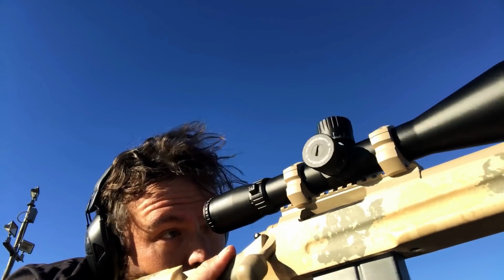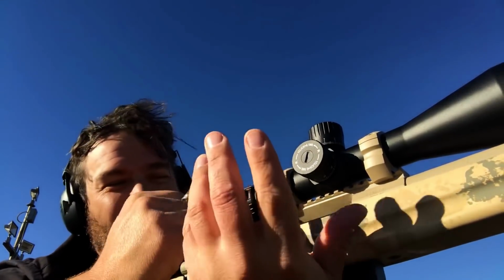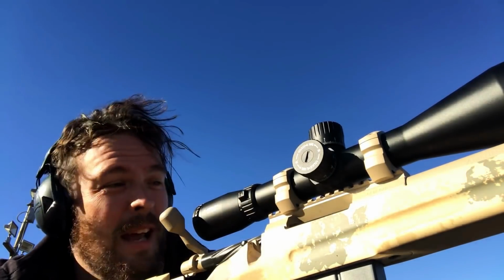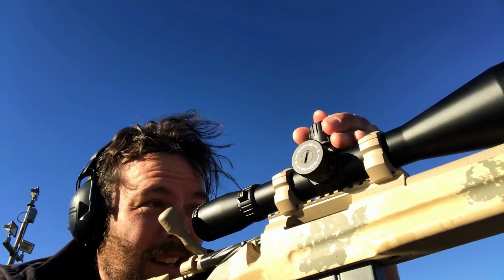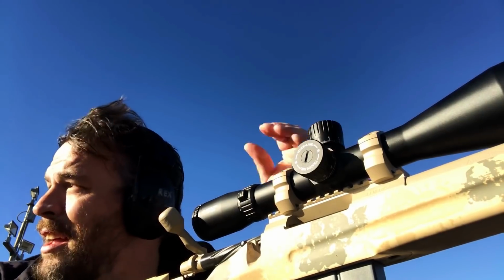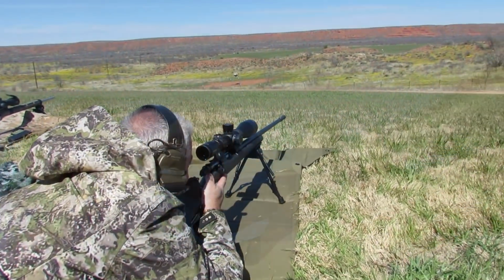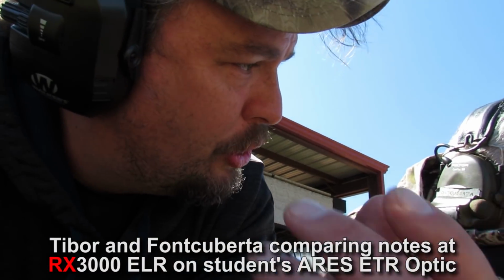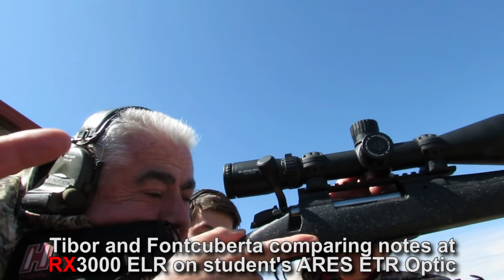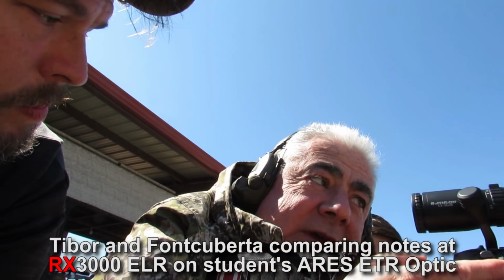And dead on, balls accurate. I was very surprised to see that. It was something I wanted to reconfirm when we went to the RX 3000. There's actually a student there who is using the Ares ETR on his Bergara rifle, and it worked out very well. We were making hits to a mile and beyond, no problem with his rifle, and it was just a great setup. And so it's just another piece of evidence to throw into the pile that I've observed over time that they really did find the solution.